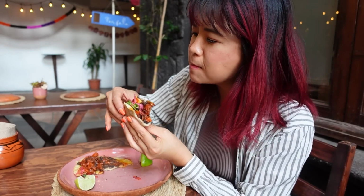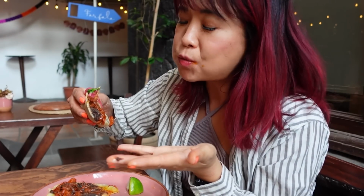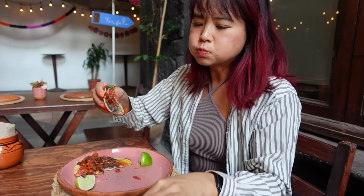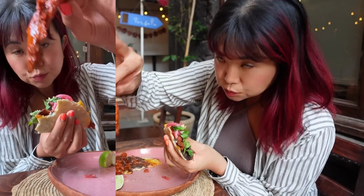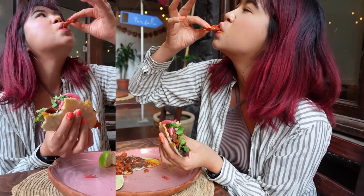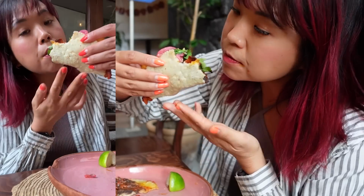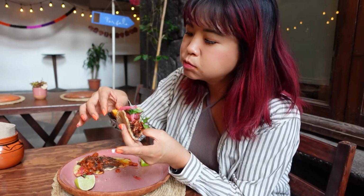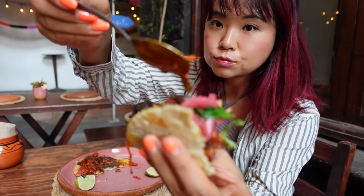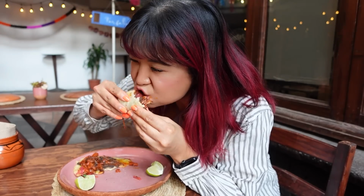There's so many flavors happening in my mouth. I think this might be mushroom. Is it? Uh-huh. The mushroom or is it the corn? Okay. Some sort of vegan meat in here. Oh, I think it's made of mushroom. This is out of control. If you guys want onion, let me know. You don't like onion? Not fresh onion. Caramelized onion, yeah.